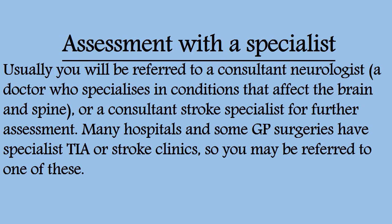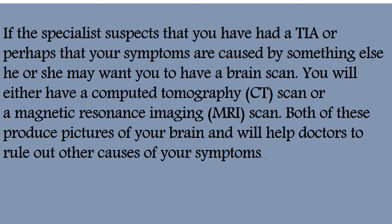Usually you will be referred to a consultant neurologist, a doctor who specializes in conditions that affect the brain and spine, or a consultant stroke specialist for further assessment. Many hospitals and some GP surgeries have specialist TIA or stroke clinics, so you may be referred to one of these. If the specialist suspects that you have had a TIA, or perhaps that your symptoms are caused by something else, he or she may want you to have a brain scan.